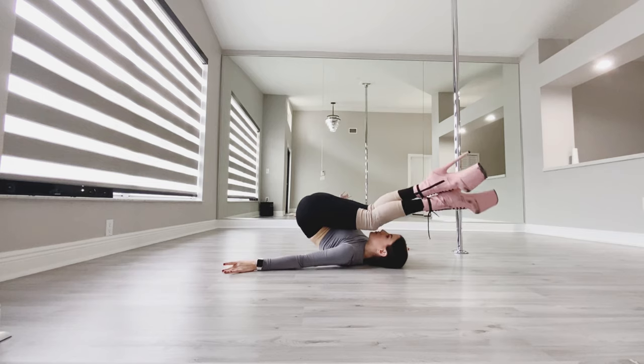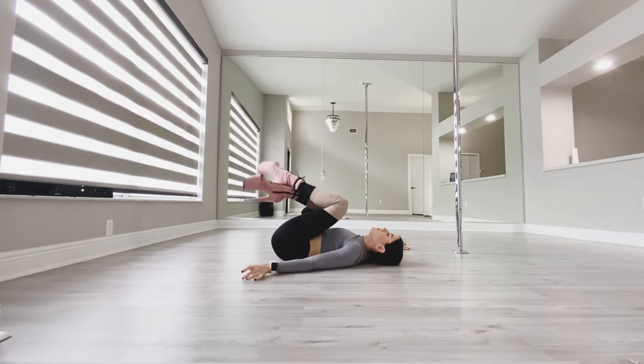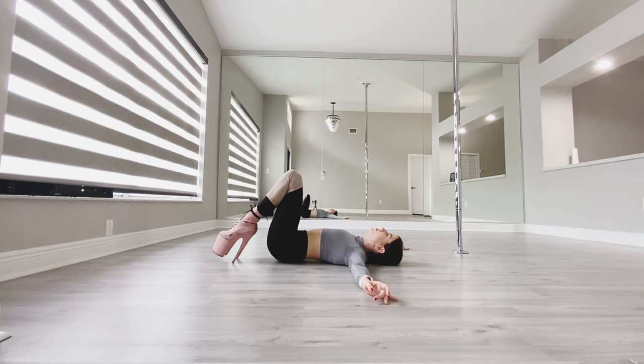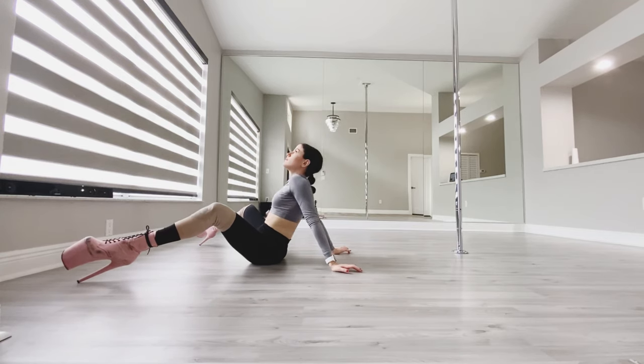Next, you're going to be putting your hands out to the side for support as you turn your butt and hips to the right, bringing your knees to your chest. And now we're going to be dragging our heels across the floor and whipping our head back as we open our chest and come up. Boom. Trying to keep the chest open.